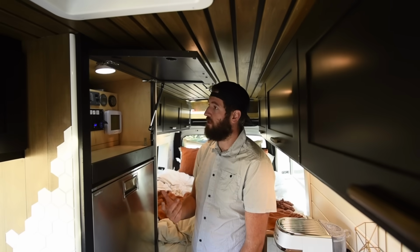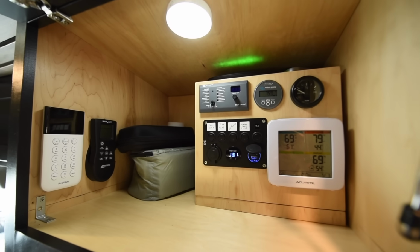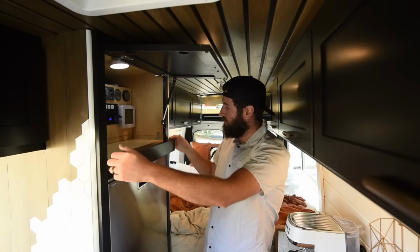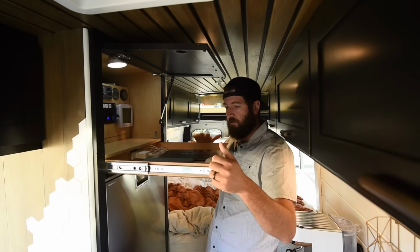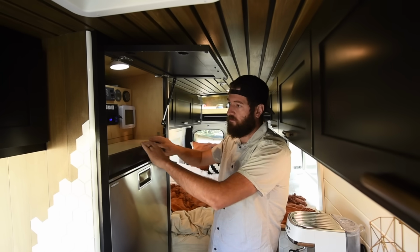Since we both work full time, we have to have internet wherever we are. So we actually have 2 hotspots, one with Verizon, one with AT&T. We also have our security system control up here. This drawer actually pulls out, and this is where we charge our laptops, our tablets. And there's a little outlet built in right here, and this just hides into the face frame.